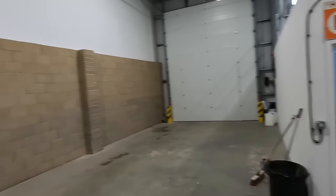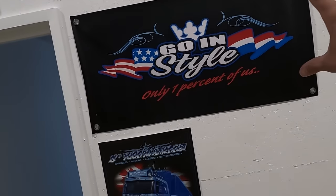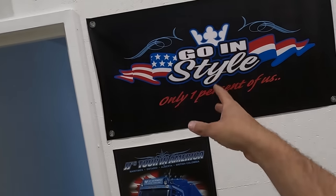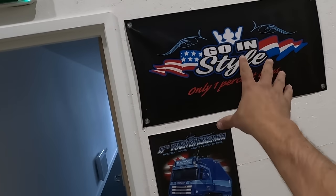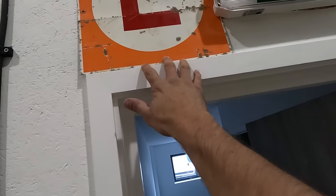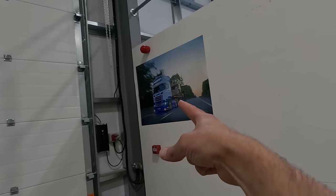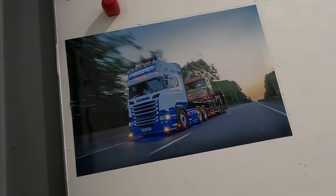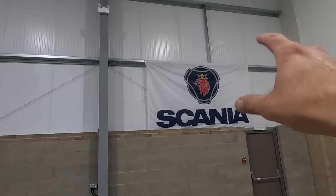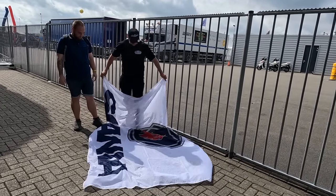So we're slowly starting to get a few bits up on the walls now. First thing I put up is this Going Style banner and this poster I got from JJ from Going Style. We're going to be doing some stuff with them guys as well, which is pretty exciting. I've got this up here, HGV Learner thing. And we come down here, we've got this up. William from the Show Truck channel, absolutely love that photo. I managed to get the Scania flag up that I got from Barry at Assen. Cheers, Barry. There it is. It's up in the unit.